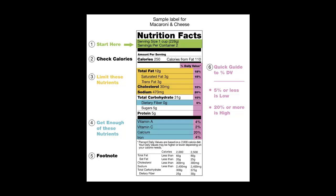You don't really know what, say, 15% daily recommended value means. Does that mean if you have one meal, that's not a lot? Does it mean that it is a lot? It's really hard to tell.